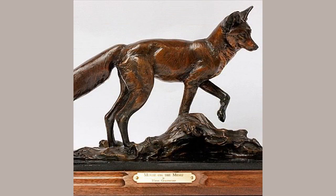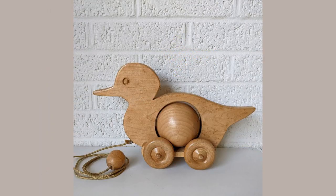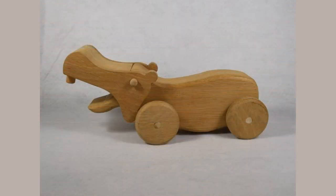Wooden critters also have a place in your bedroom. Consider a small carved animal placed on your bedside table or dresser. These pieces can evoke calm and serenity, helping to create a peaceful environment for rest and relaxation. A wooden bird, for instance, can symbolize freedom and tranquility, making it the perfect addition to any bedroom that aims to provide comfort and relaxation at the end of a long day.